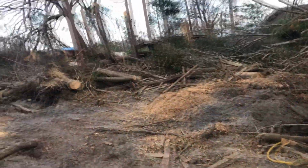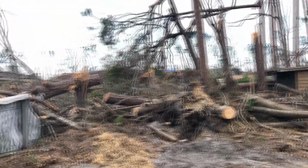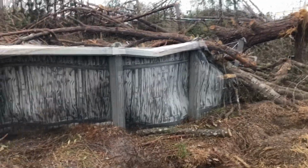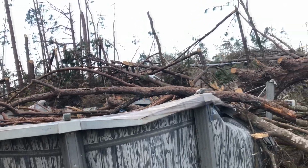So this is crazy. They weren't even able to get everything because there's just so many trees. Just too many back here. So I'm sure they're gonna finish that up. This was the pool. We just bought a new top for it too and put it on, so that's kind of sad.